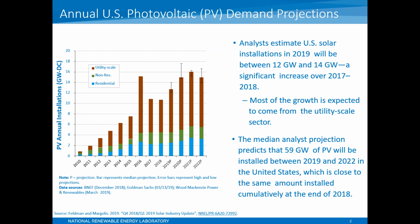Most of that growth is expected in the utility scale, these large scale installations that go directly into the transmission lines and the grid, but there's also continued growth in the residential sector. And we expect that almost 60 gigawatts of PV will be installed between 2019 and 2020, which is really close to the same amount installed cumulatively by the end of 2018. So that's quite an acceleration.